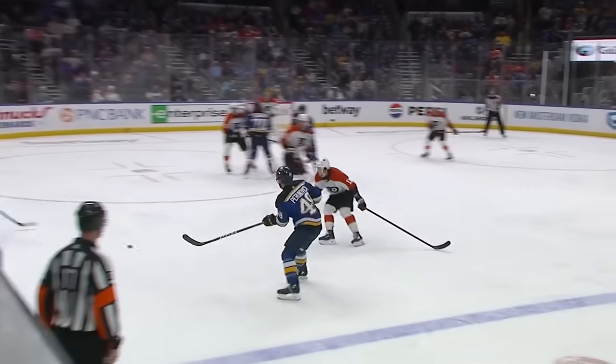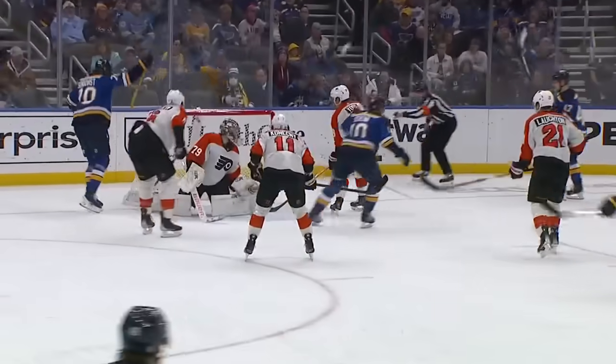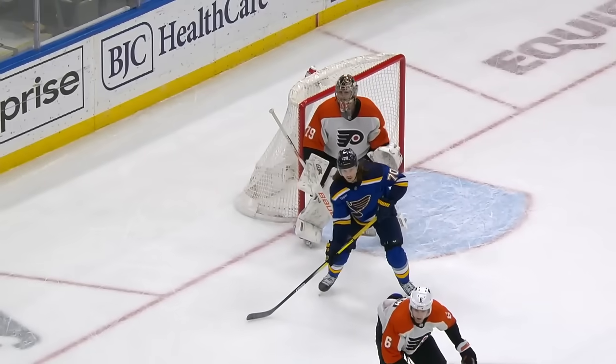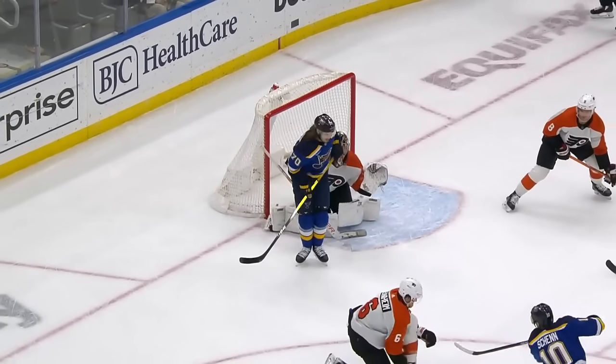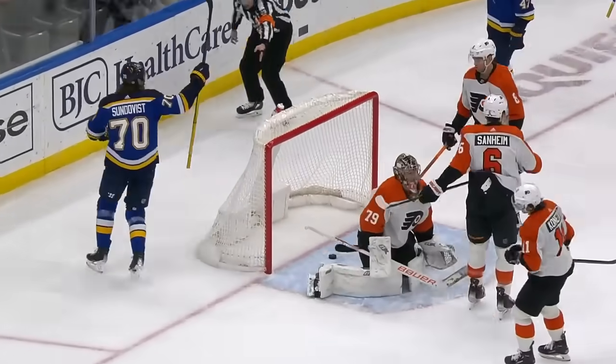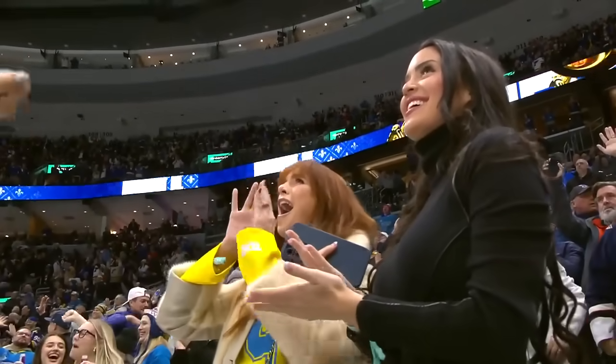Great job by the captain and Scott Perunovic to keep that puck going. And a little toe drag there by Braden Shen allows him to get the puck over Sandheim's stick. And then Oscar Sundquist making the goalie uncomfortable. And we talked earlier about how Carter Hart has not been handling the puck well. That rebound drops and gives the opportunity for Oscar Sundquist. He puts it in the back of the net.